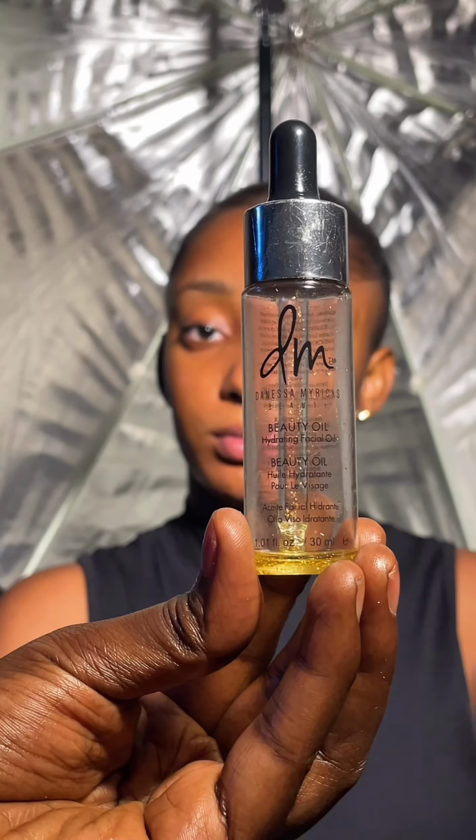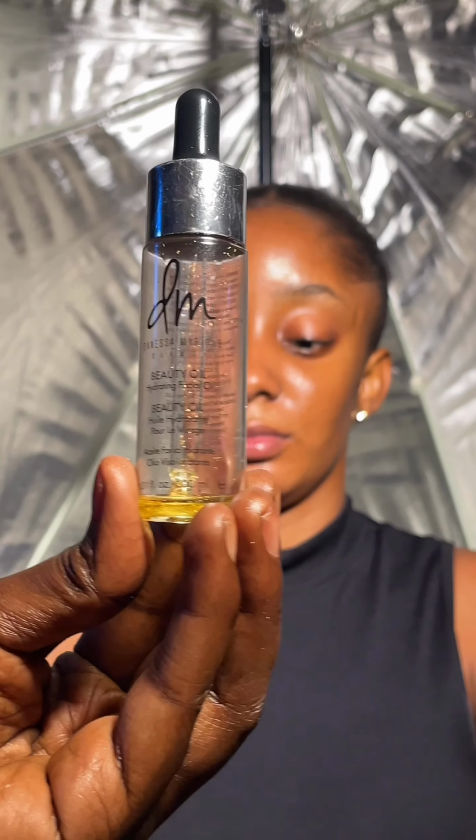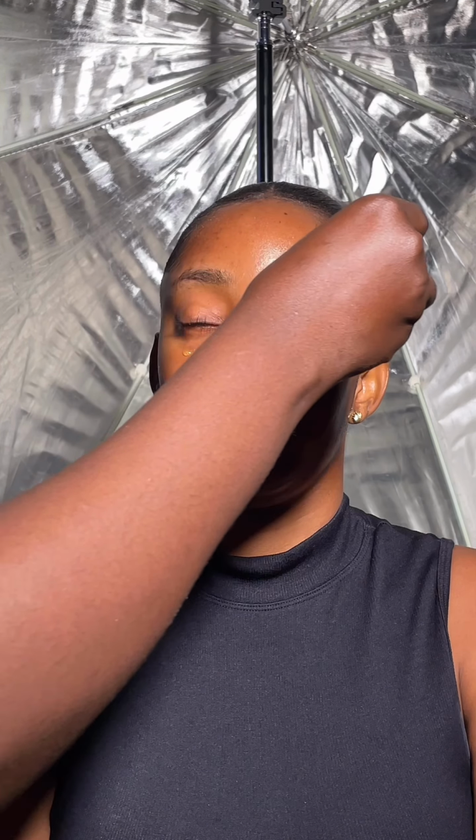the Embryolisse. This application is to apply my beauty oil by Dennis Americ's. This product works for all skin types and doesn't finish as oily. It's not oily. If you have oily skin, dry skin, combination skin, it works. And I like to wear it after my moisturizers. You can do it before your moisturizers, you can do it after, but I prefer to do it after.